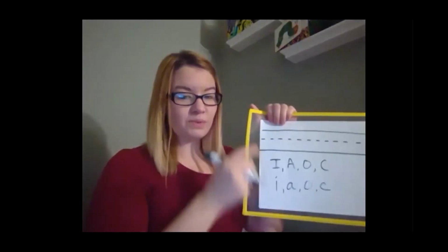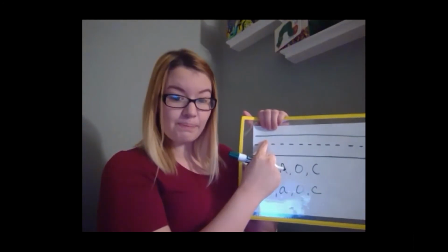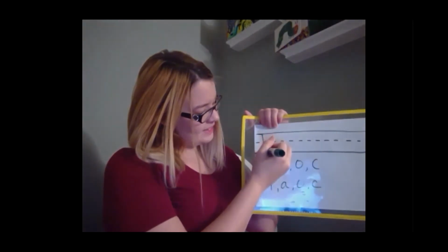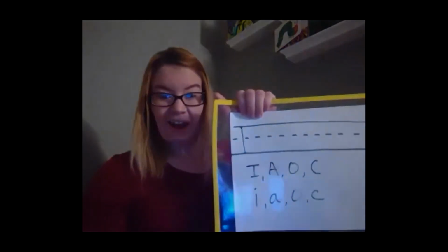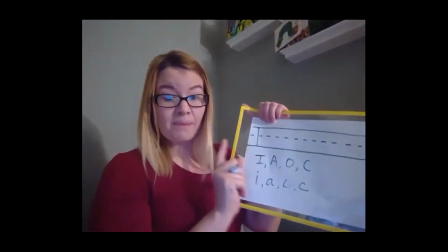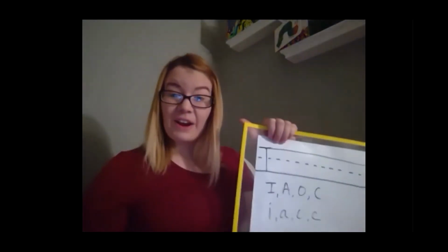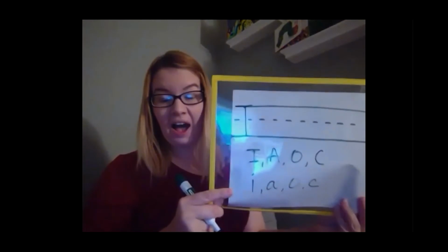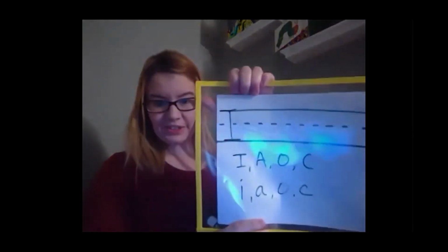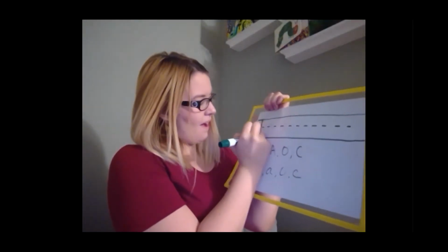For the capital letter I, boys and girls, what we're going to do is start at the very top. If you're using a dotted line or if you have lines on your paper, we're going to start at the very top line with a line straight down. See what I did there? I just did one line and I moved it straight down. Then you're going to go back to the top line and make another line across like that. And for our very last part of our letter I, we're going to make a line at the very bottom, just like that, boys and girls. So you can see I have my letter I.